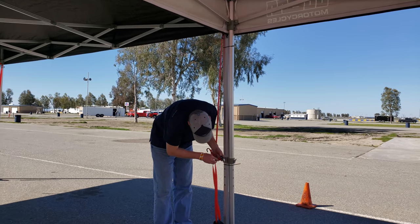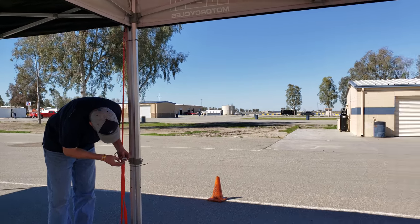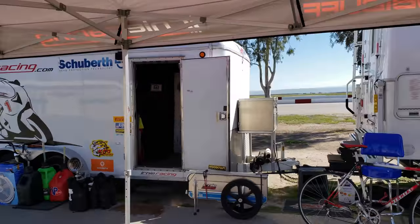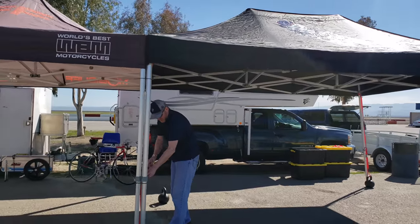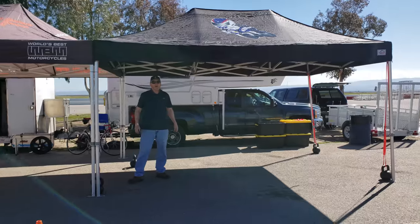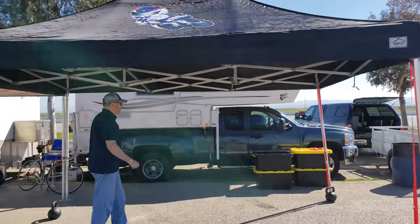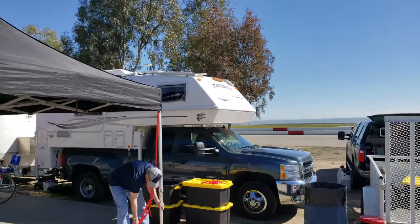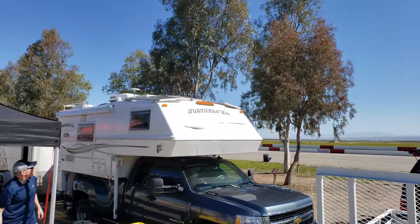We zip tie and weigh down the canopies, guys. You never know when a gust of wind comes by. Don't be like the guy when I was at Buttonwillow last time, Robert, who didn't strap down his canopy and then came back to my pit to discover his canopy had put a hole through the opening on my Northern Light. His canopy went up and the leg smacked right into my skylight on top of the Northern Light. If you can see the skylight up there, guys.